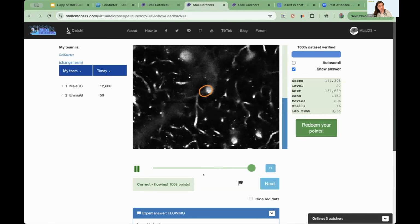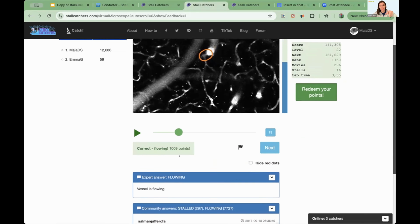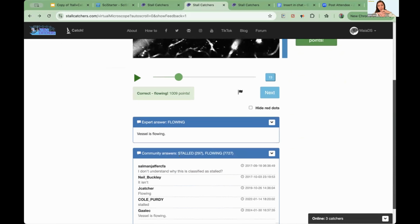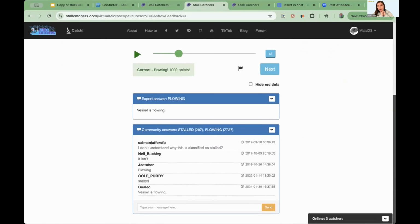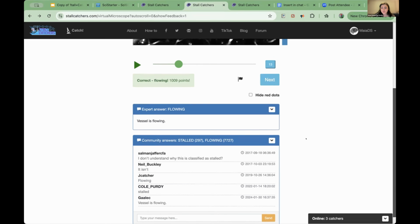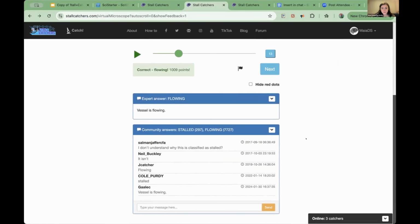But the good news is that if you are frustrated with the graininess for any of these, once you give your best guess, you can complain about it in the chat there, in community answers, because it'll help us identify problem ones, where the researchers will have to look at it because there's something else going on, or it's too difficult for us to tell. Like here, 297 people thought it was stalled. That's a decent amount of people, even though it was overwhelmingly noted as flowing. Someone says, I don't understand why this is classified as stalled. So maybe originally it was. Yeah, it might be changed. They might have made an expert adjustment, where an expert comes back and changes their mind.